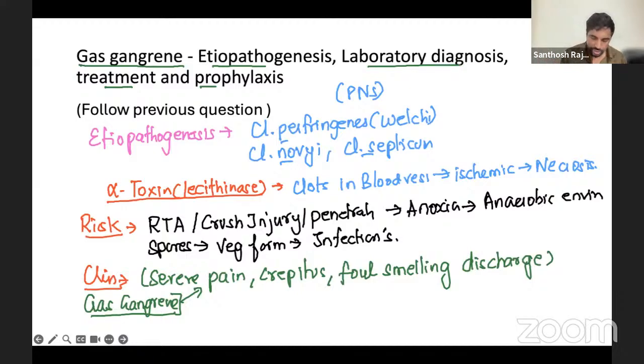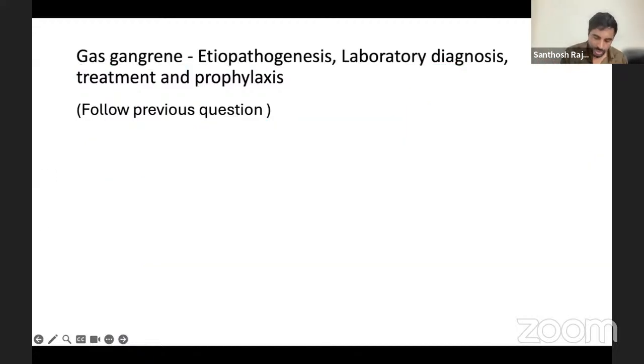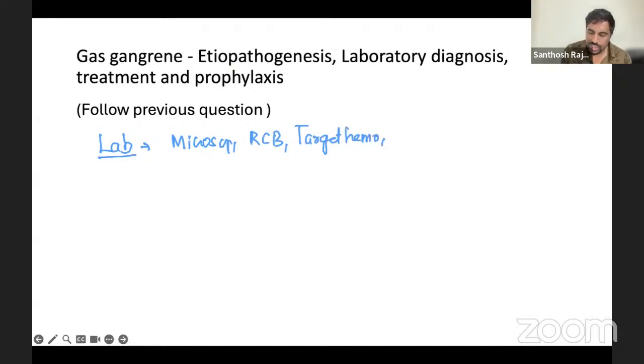Next, they asked about the treatment. The lab diagnosis is the same as what we told previously. That means you do microscopy, and then culture on Robertson cooked meat medium, and then you see target hemolysis, Nagler's reaction, litmus milk reverse camp, all these things whatever you spoke before, you write.